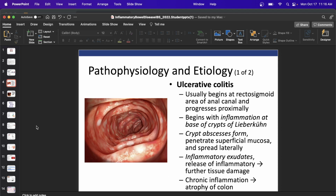In terms of the age of onset, though it can occur at any age, the most common age of onset is between the ages of 15 and 30. That is the same for both ulcerative colitis and Crohn's. 15 to 30. It's a disease of young people. That's where it peaks for both. Again, that's the same for both ulcerative colitis and Crohn's.